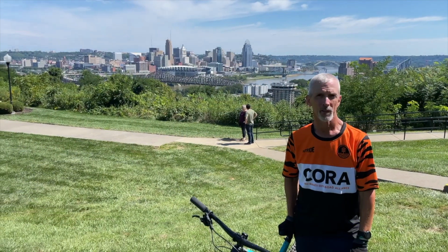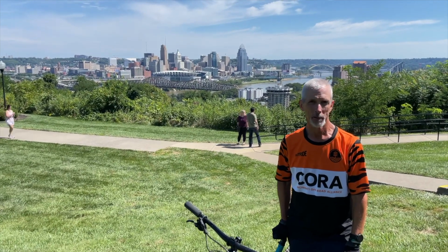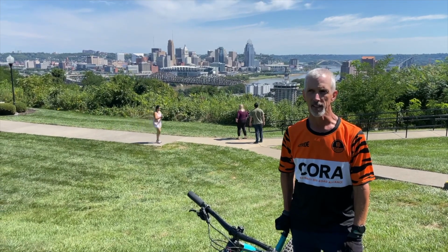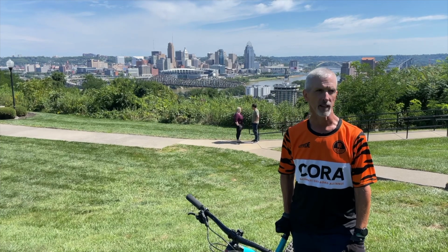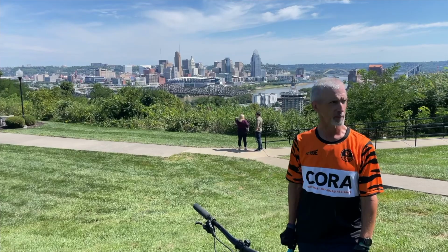So Lee, I think you brought us to what might be the prettiest view of downtown Cincinnati, at least from the Kentucky side of the river. Yes, definitely. This is a spot you definitely want to hit if you come up here. Just an iconic view. You see it on any kind of major sporting event that happens in Cincinnati. There's always a camera up here. It's just a great place to come hang out, look at Cincinnati, relax.